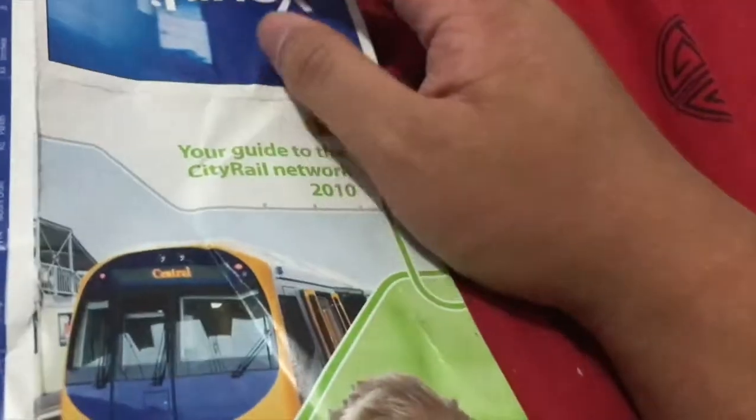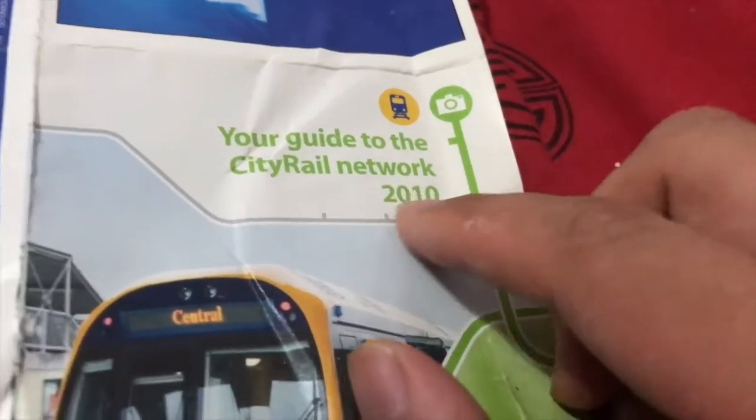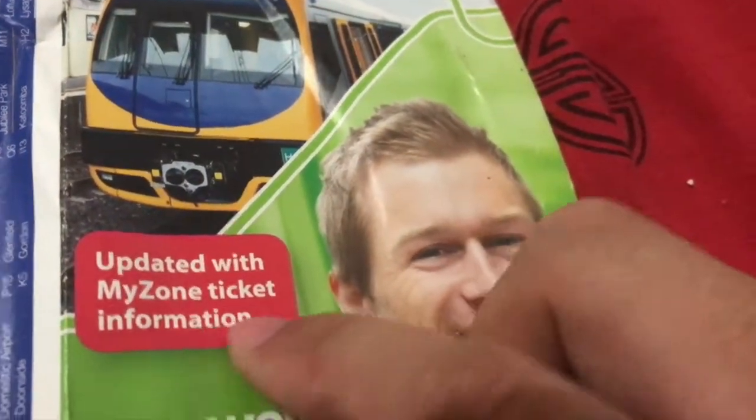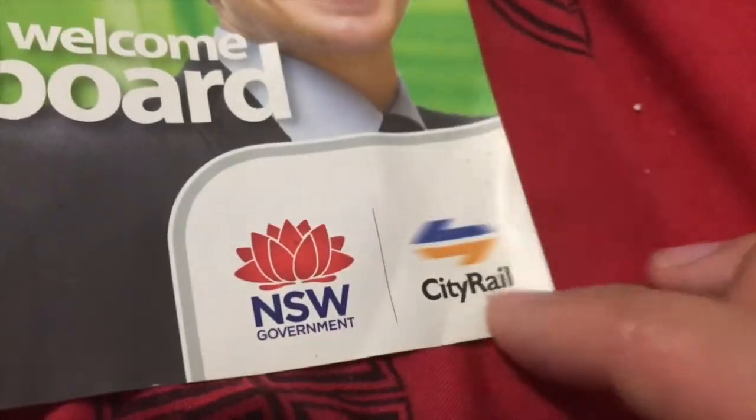Let me turn this one over 90 degrees. Your guide to the CityRail network 2010. Updated with My Zone ticket information. Welcome aboard. New South Wales government, CityRail.